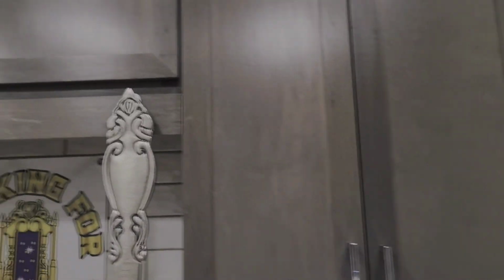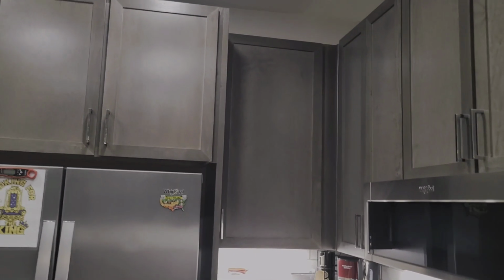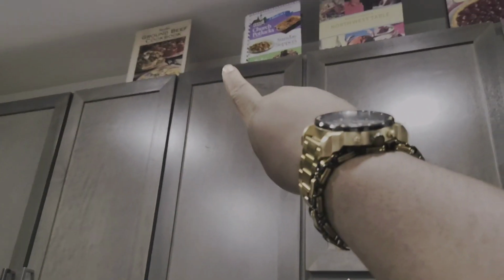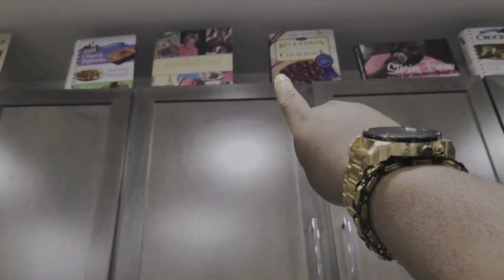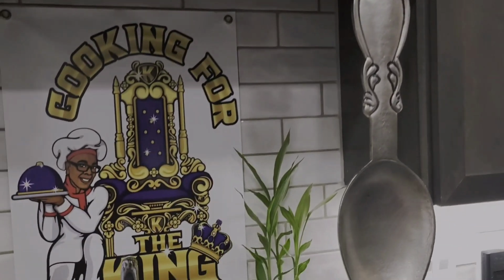Some more cabinet space. A lot of cabinet space. Up there, we have our cookbooks. They have some delicious recipes in them. Over here we have some more storage and cabinet space. Really big island.